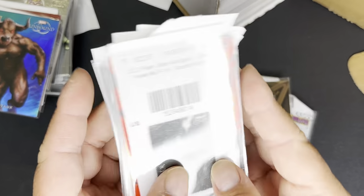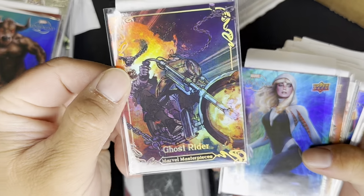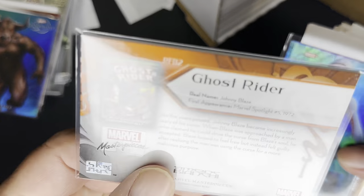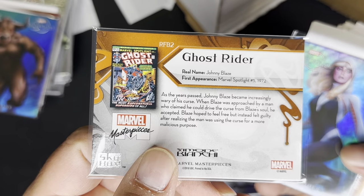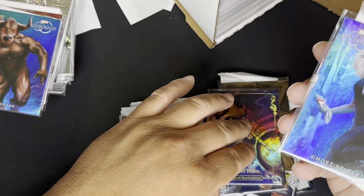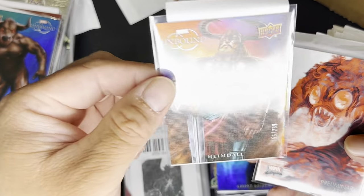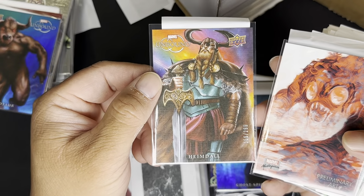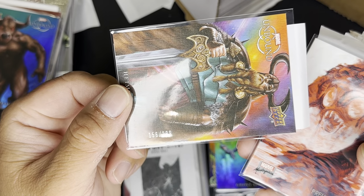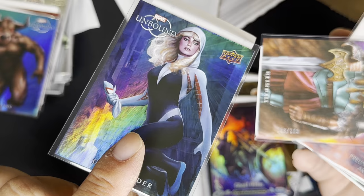Oh, we still got more here. Oh, I bought a Ghost Rider Rainbow Foil. What's the numbering on this one? Looks like it's Rainbow Foil 2, RFB. We got Ghost Spider. Looks pretty badass, rainbow. And there we have a canvas of Heimdall, serial to 299. The rainbows are not serialed.